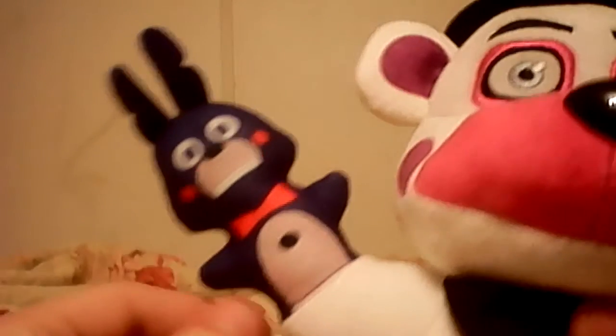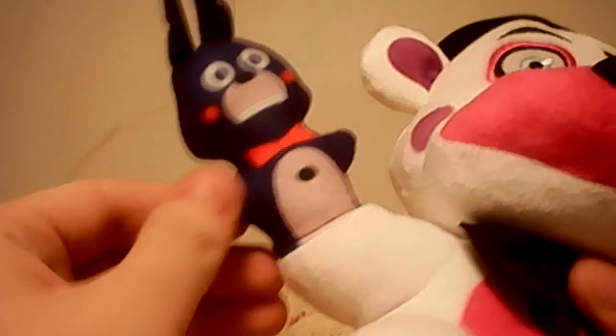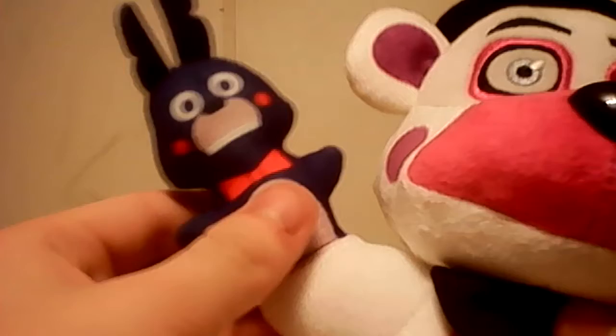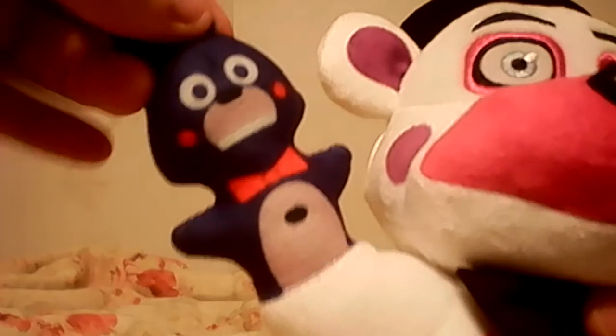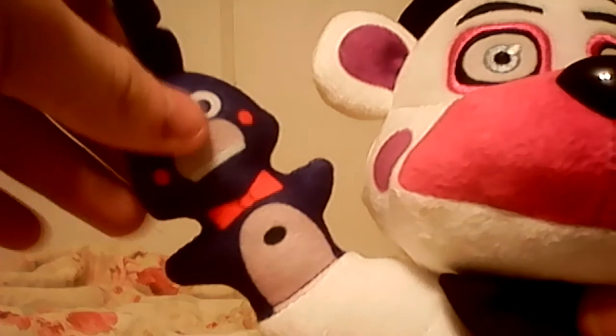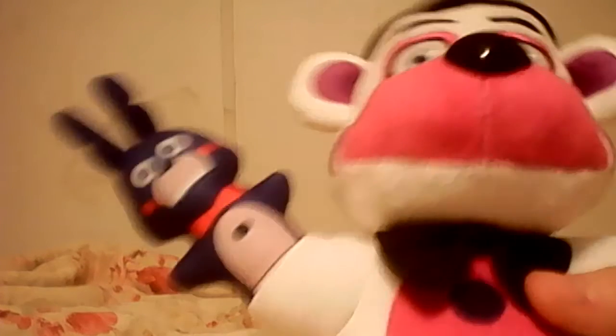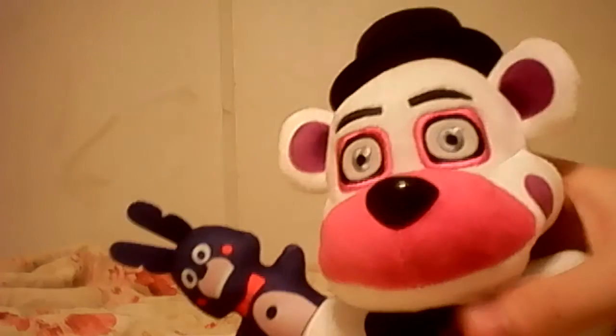Here's Bon Boy. What happened? Anyway, here's a Bon Bon. I don't really know. What happened to him? He's a bit chubby looking, at least from my point of view, but yeah, Funko, what happened? You did so well, now it's just this. Anyway, put this up there. I'm running out of space.